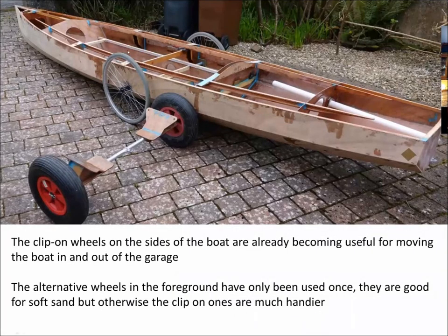And then we put the wheels on these. This trolley, I spent a lot of time making that trolley, and especially the axle, which was in three pieces, so it would fold up in the back of the boat. We've only used it once, and the trolley is better if you have to cross soft sand, it's good.